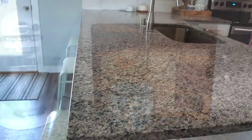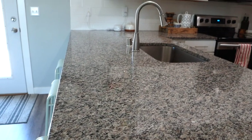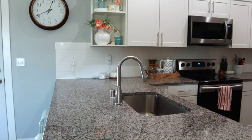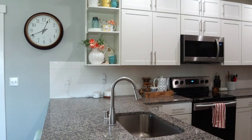This space was really great for washing dishes. I could face the family as they were doing what they were doing, and had a little coffee bar set up there, and the 3 stools for 3 little kiddos, and they use those almost every day after school.